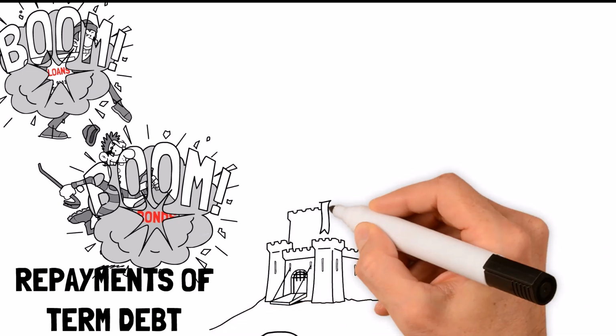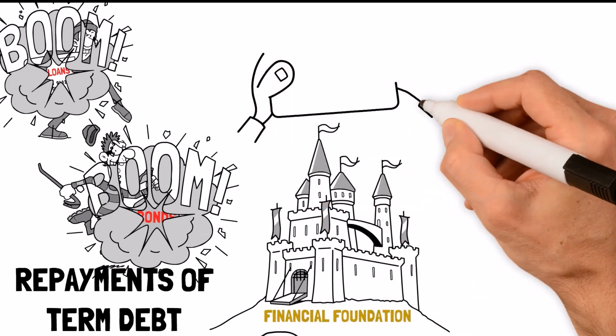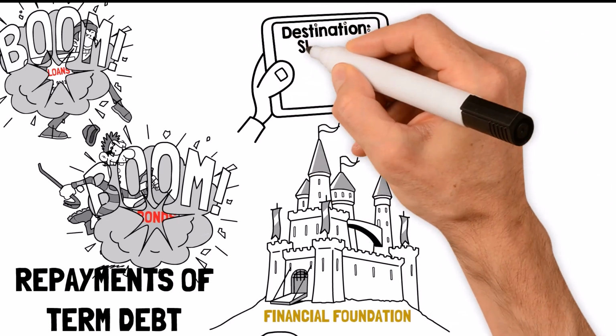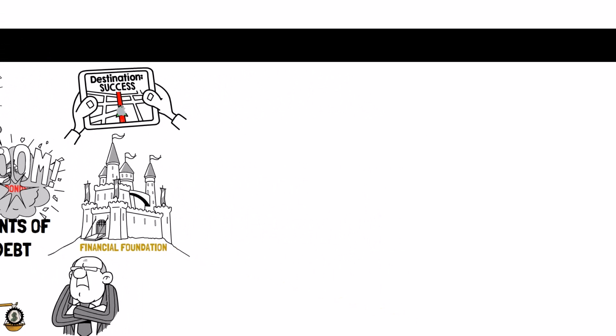As Apple fulfills its obligations to lenders, it demonstrates its responsibility and dedication to maintain a stable financial foundation. This epic tale, known as repayments of term debt, underscores Apple's prowess in navigating the intricate world of debt management and ensuring a prosperous future for its realm.